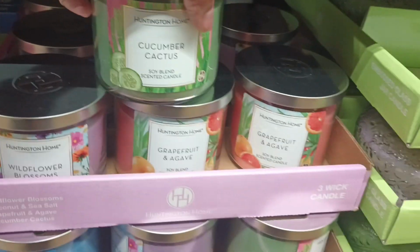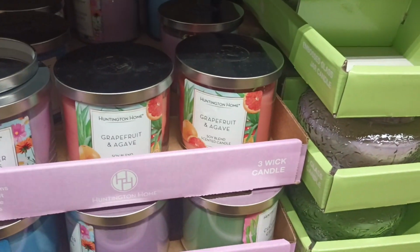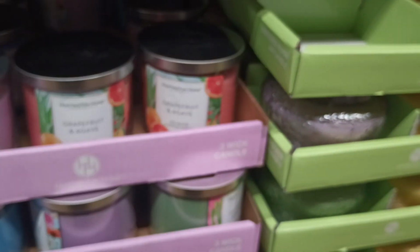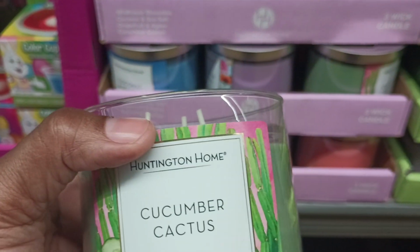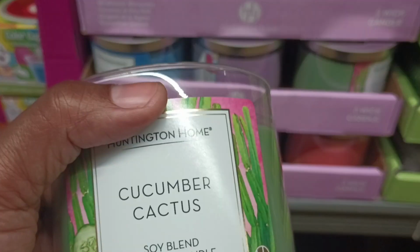The cucumber cactus. Now, y'all know cucumber is kind of soft and kind of earthy. We got a 80% pour. This right here smells so soft too, y'all. I really don't smell nothing. Don't smell nothing. This is like green unscented.